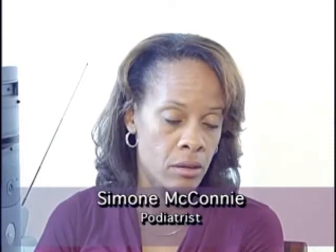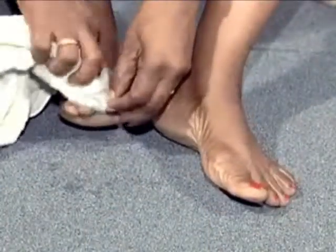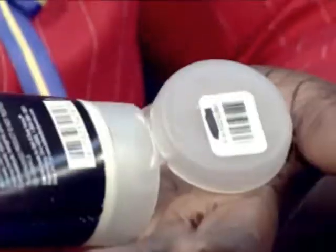The key things for diabetics, along with maintaining their diabetes and managing their glycemic control, are looking at their feet every day, washing and drying their feet, especially between their toes, and using a bit of a moisturizer. I usually recommend a cream as opposed to a lotion. The lotion should be applied to the foot and not between the toes.